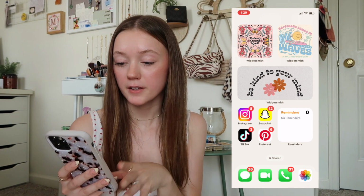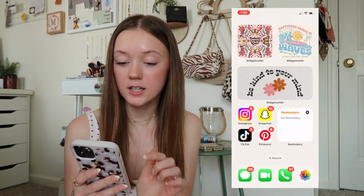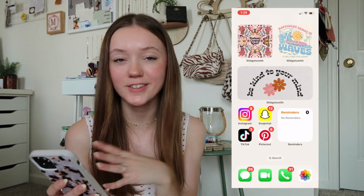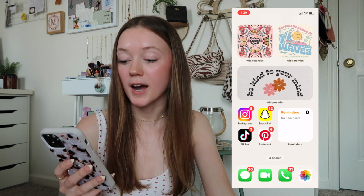But yeah, so I have these three at the top here. This one says endlessly creating myself, and the one next to it says happiness comes in waves, it will find you again. I just think they're super cute. Then the one below that says be kind to your mind.